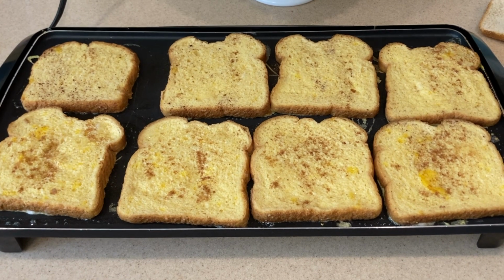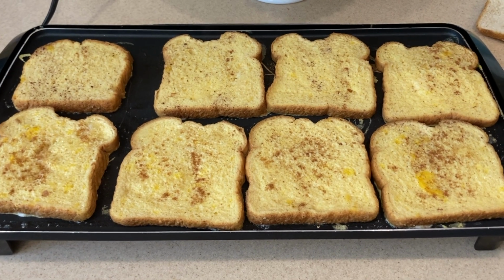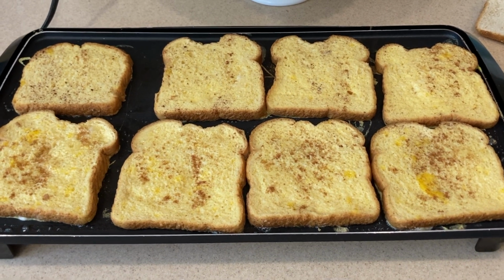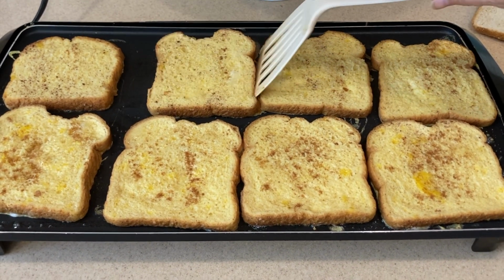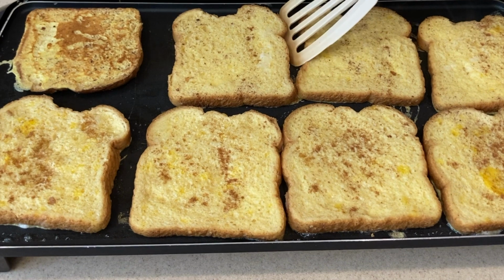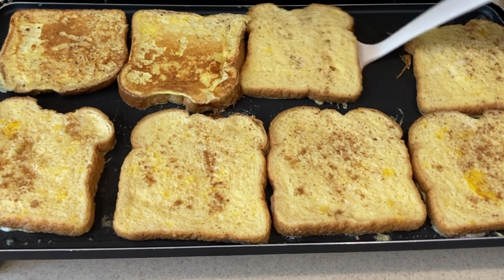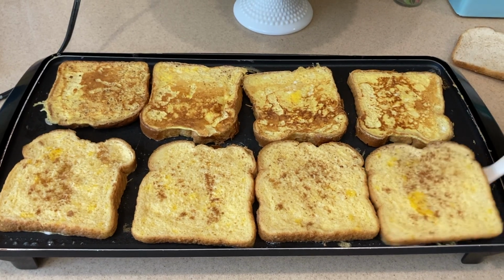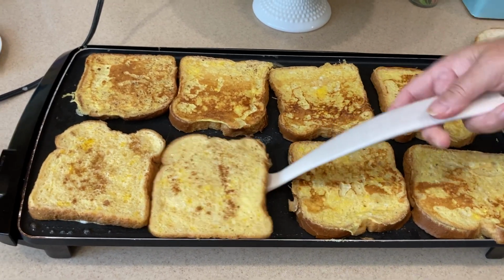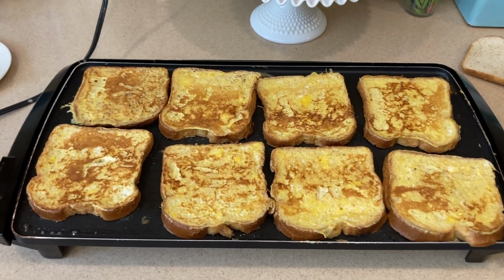I have my griddle on about 325 and they are doing beautifully. The 4 eggs and the half a cup of milk did just about 10 slices. This is 8, and then I have 2 of the ends still in the eggs. So 4 eggs, half a cup of milk, did 10 slices beautifully. I think these are ready to be turned. I just greased the griddle lightly. They smell so good. It's a great economical way to use up bread. Couple of eggs, and you have quite a few breakfasts, light dinners, light lunches. Perfect. So we're going to cook these through.